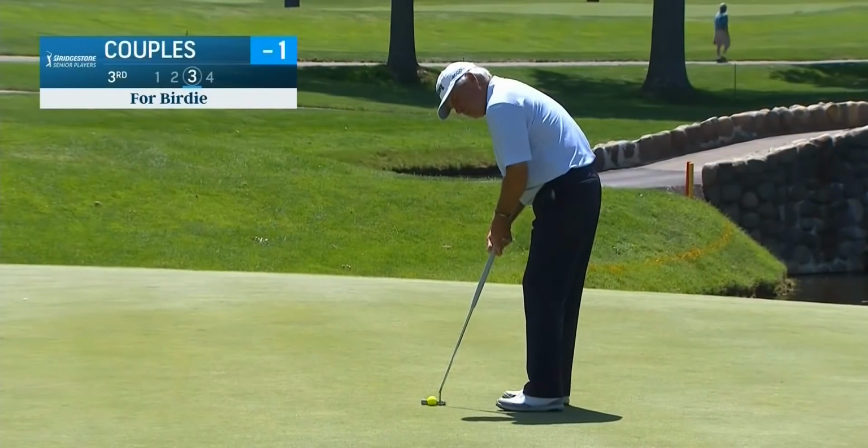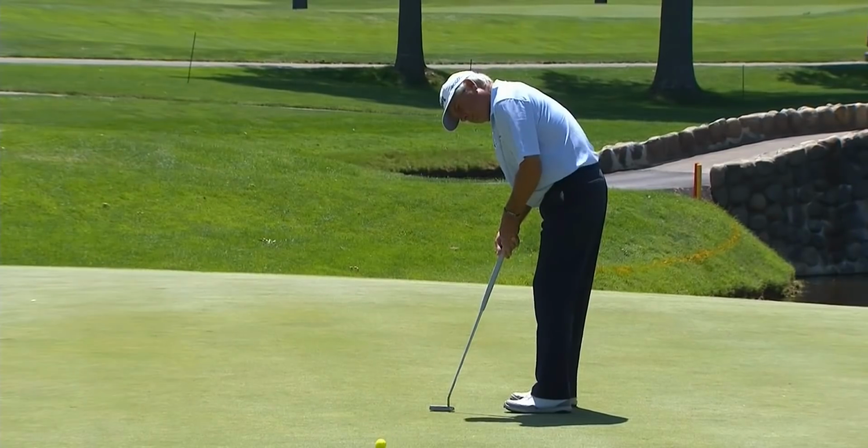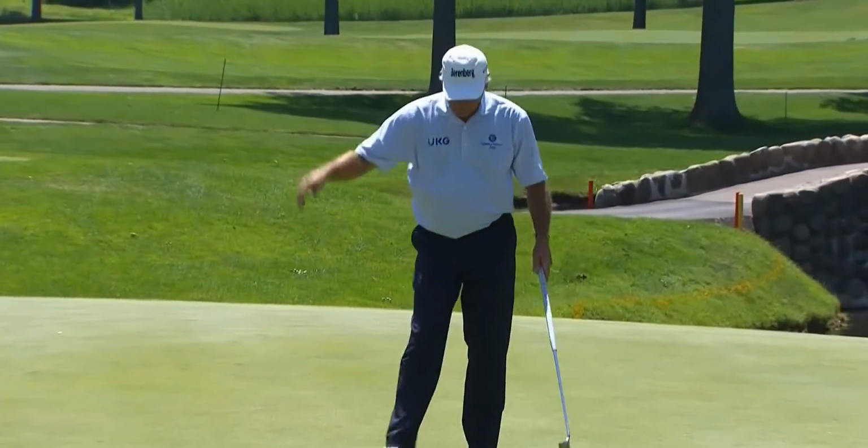Having himself a nice day. Lanny Watkins, Fred Couples, birdie over at the third. This would get him to 2 under. Yeah, great second shot after a beautiful tee shot for Fred.